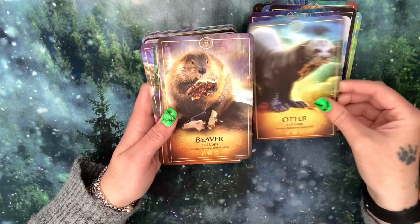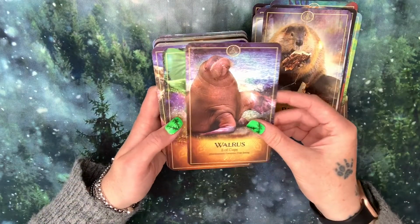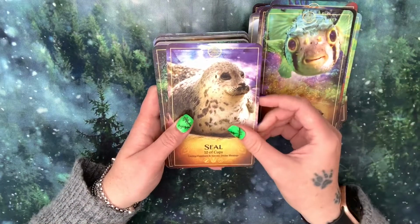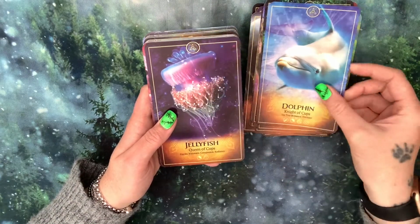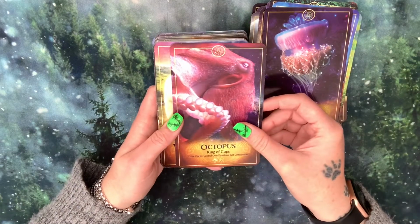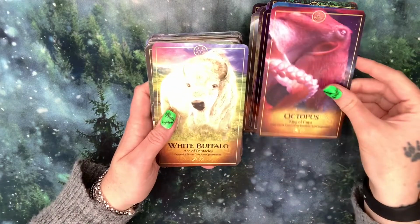for the Six of Cups, the Beaver for the Seven of Cups, the Walrus for the Eight of Cups, the Pufferfish for the Nine of Cups, the Seal for the Ten of Cups, the Alligator for the Page of Cups, the Dolphin for the Knight of Cups, the Jellyfish for the Queen of Cups, and the Octopus for the King of Cups. And again, look at that, that's just beautiful. I really love the colours in that.